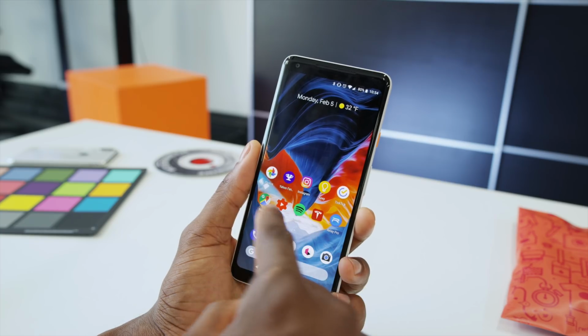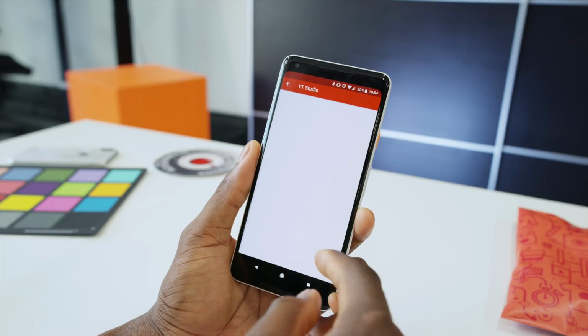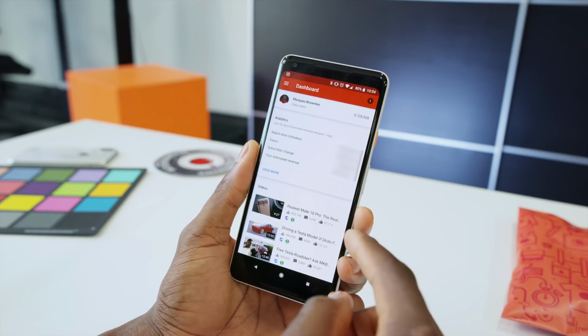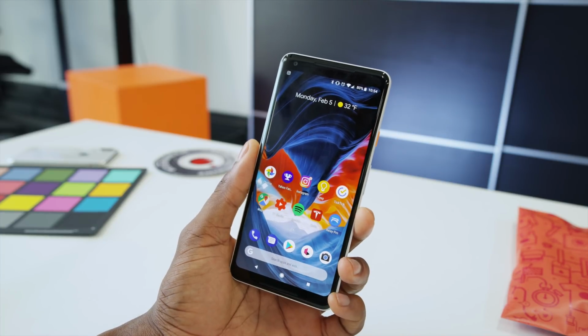There's Google Photos, there's Google Maps, there's YouTube Studio. I think pretty much every YouTuber ever has YouTube Studio on their phone. You could use it to answer comments, keep track of videos, things like that. That's all there. Spotify, my #1 music player of choice.